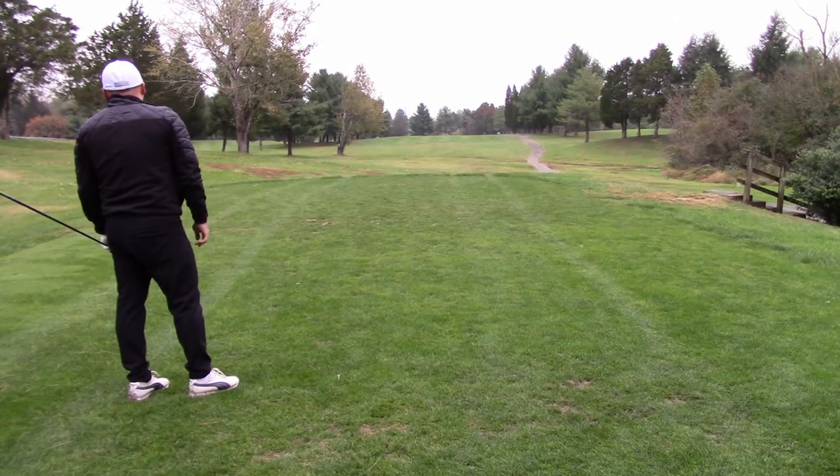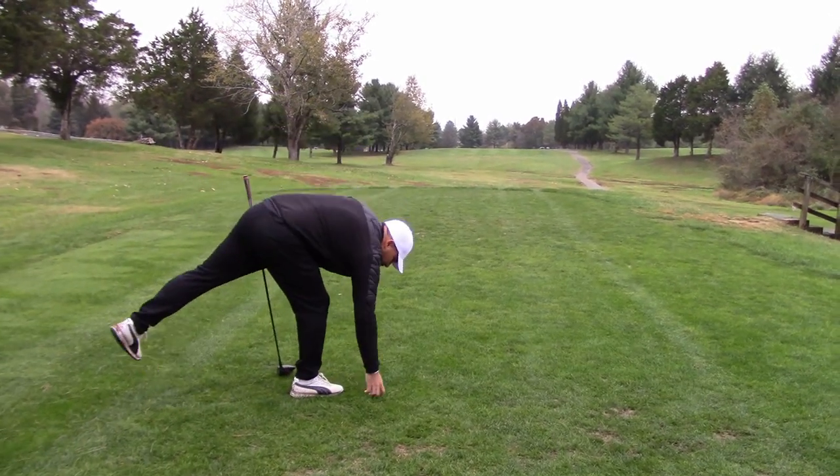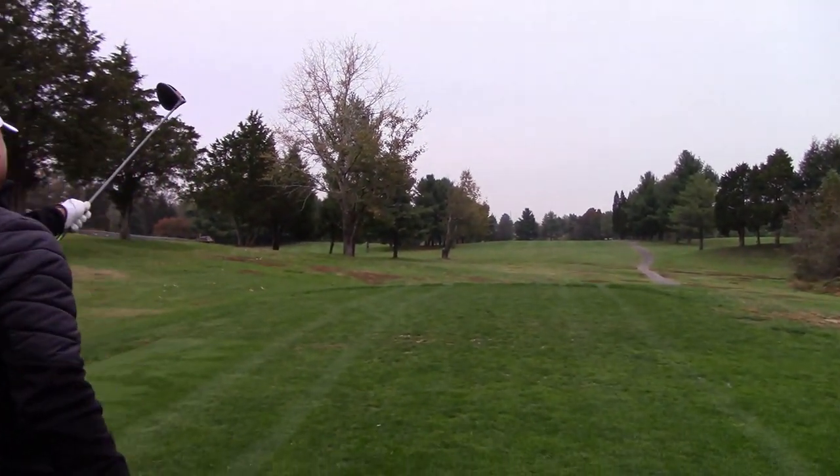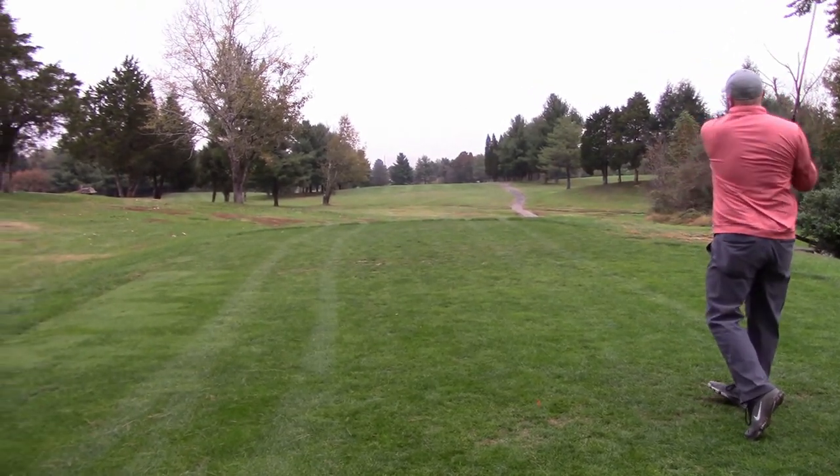But I did clip that branch and ended up on the left side of the fairway, just off the fairway in the rough. Ended up being a good drive, but I don't like the swing at all. I mean, you can see where I looped out.